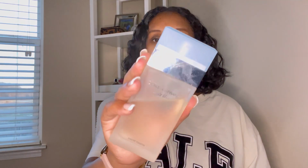This one is actually my scent of the day. This is the Dolce & Gabbana Light Blue. Surprisingly, I'm gonna be keeping this one on standby. I'll just use the rest of this up. This one is another freshie, another one of my mom's signature scents, and I like it. It's not a love, but I like it enough to keep wearing it. Like I said, it was my scent of the day.